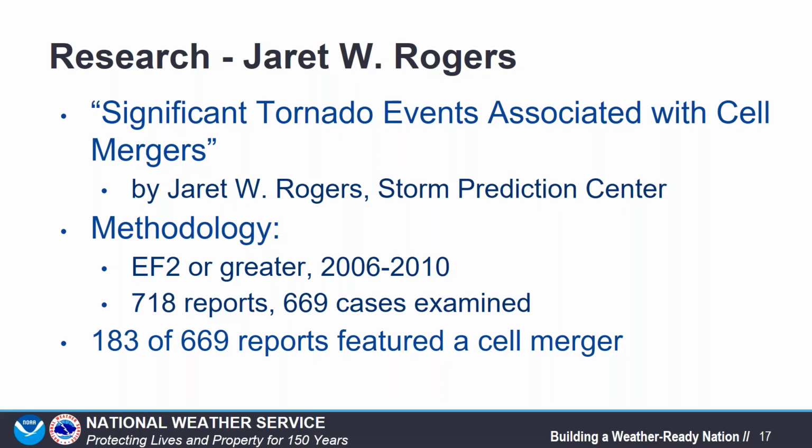Okay, so moving back into the research. Jarrett Rogers, like Todd said, carried on with where Lee et al. kind of left off and expanded this into a 5-year look at EF2 or greater tornadoes. So of the 718 tornado reports, 669 cases were examined. Some of them were thrown out because of either poor radar coverage or uncertainty in the quality of the reported tornado start time or the location, or kind of little nuances of that nature.